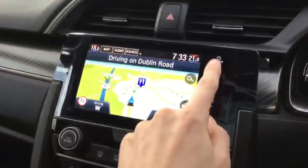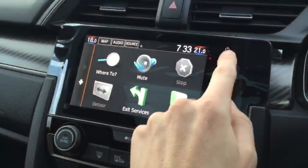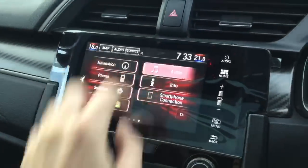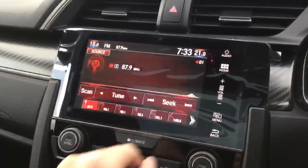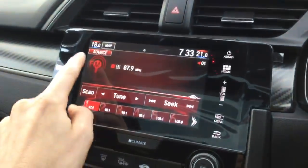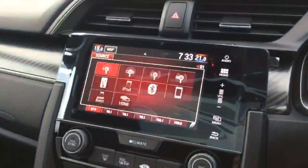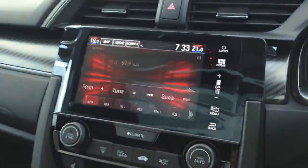So you get Garmin navigation, which can be updated for free annually. General audio, so where do you want your music to come from, and source and volume up and down and all that kind of stuff. So in through here, to be fair, much easier to use than the last version, so very simple, straightforward where you want music to come from.